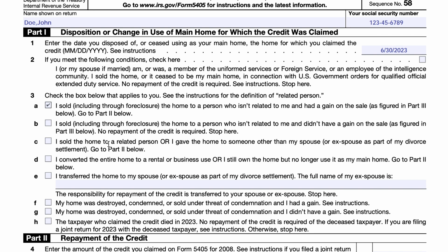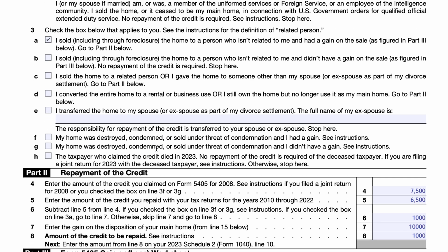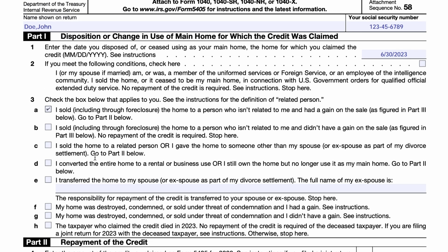So 3B is basically selling the home to someone that isn't related, but you didn't have a gain. So you either broke even or lost money on the sale. In that case, you don't have to repay back the credit. If you sold the home to a related person or you gave it to someone, then you need to complete part 2 below. If you converted it to rental or business use, or you still own it but it's not your main home, then you would go to part 2.